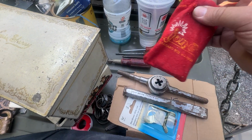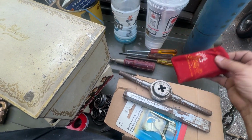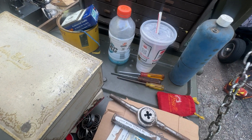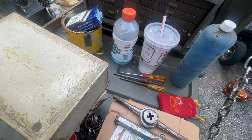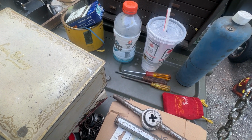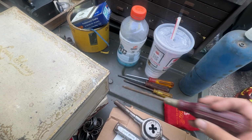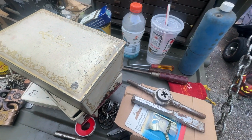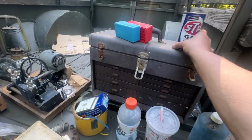This is a little hand warmer, little butane hand warmer. You know what those are. Wood handle screwdriver. Who made this one? Does it even say? It says made in USA. Phillips license 1. That's it. I'll clean it up later. More regular screwdrivers. The drinks did not come from the estate sale. Let's see. STP engine oil treatment.